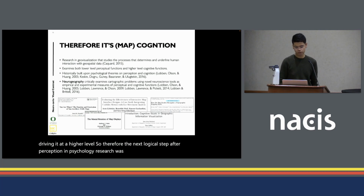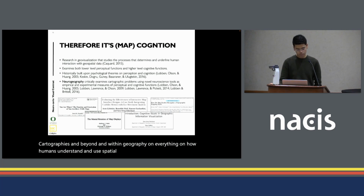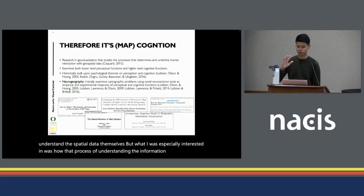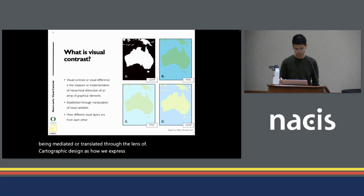And shifting over to cartographic cognition research, there's been a great selection of research by great names within cartography and beyond, and within geography, on everything on how humans understand and use spatial information. But the problem is that most of this research has focused on how humans understand the spatial data themselves. But what I was especially interested in was how that process of understanding the information is being mediated or translated through the lens of cartographic design, as how we express that information.